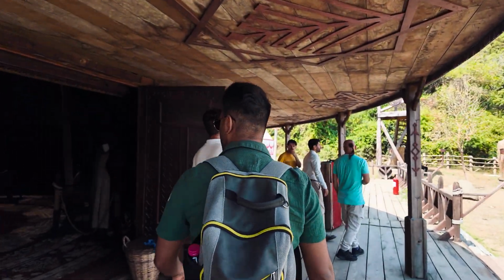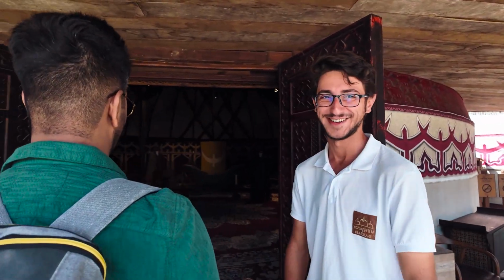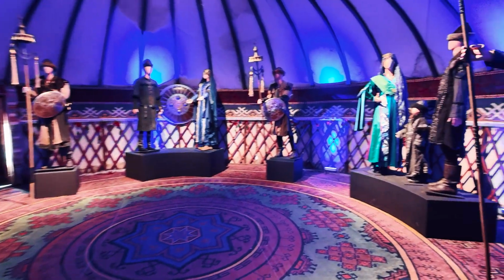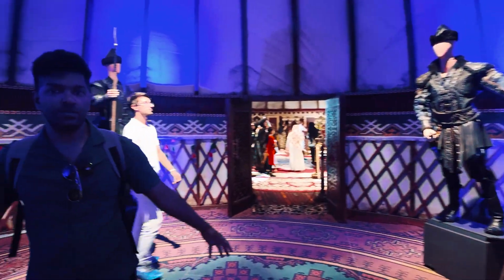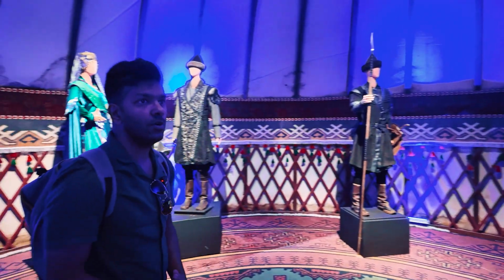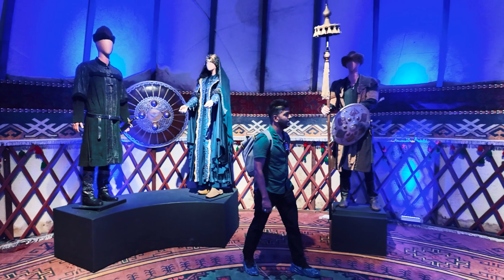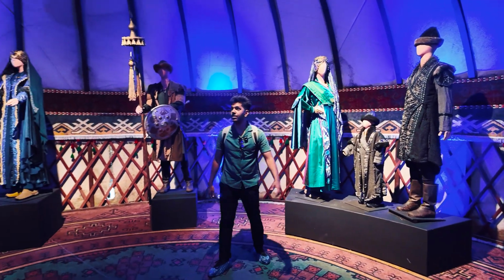Oh, this is the one. Allahu Akbar. Allahu Akbar. Okay, so this is part of the tent over here, and you've got all of these figures. Someone with a shield here. Like a family model here as well. Looks really cool.